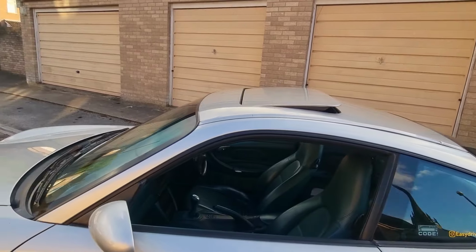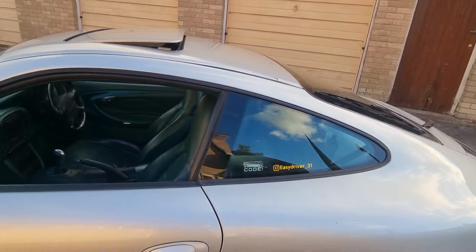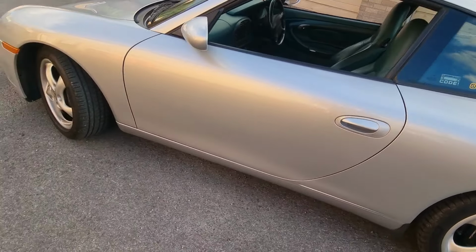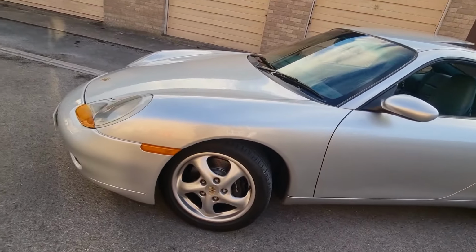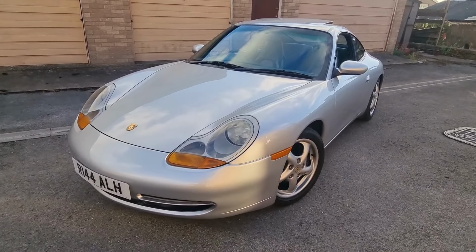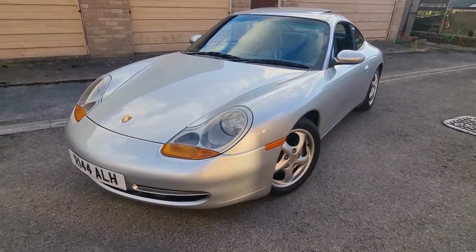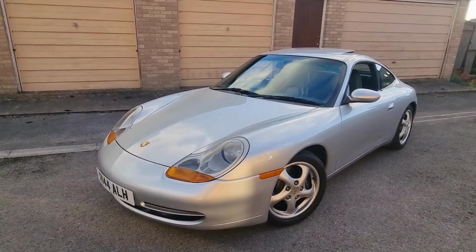But yeah, everything works, like I said. The sunroof works. I've had no issues with the car. The engine sounds great. It pulls really well. I haven't gone too fast in it yet. I probably will at some point. But it's all there and it's fantastic. The car really is a brilliant spec.